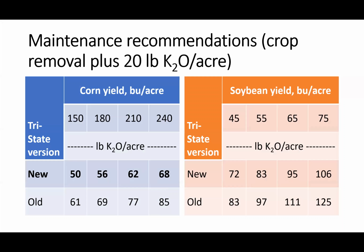This just shows what the recommendations would be if one was in the maintenance range and the optimum soil test levels, for corn and soybeans. I highlighted there the new recommendations on top, and the old. And you see for any given yield, the amount removed is only about 10 or less than 15 pounds of K2O per acre less now than it was, due to that lower concentration. Next slide.